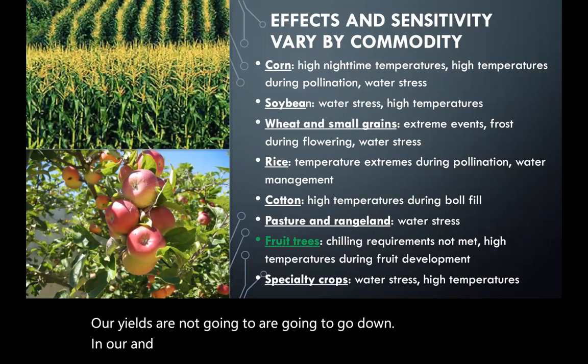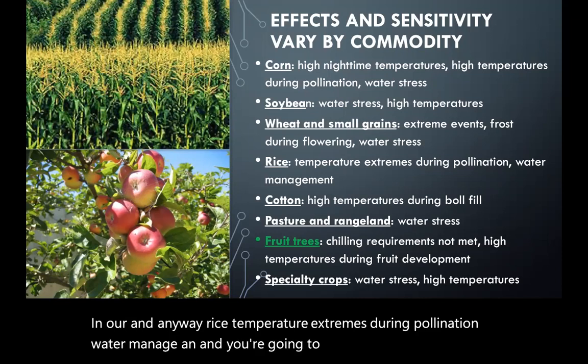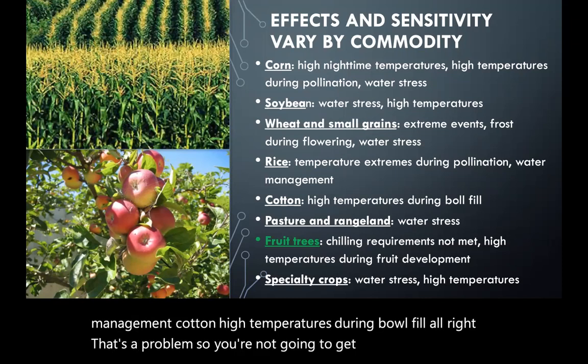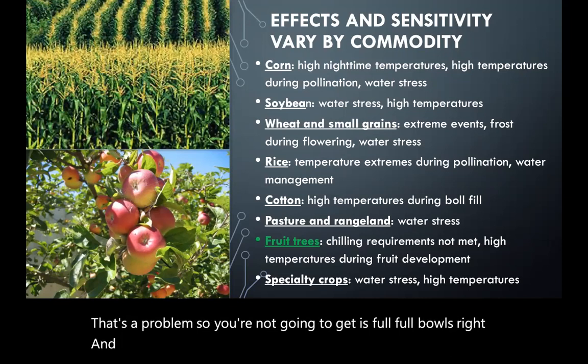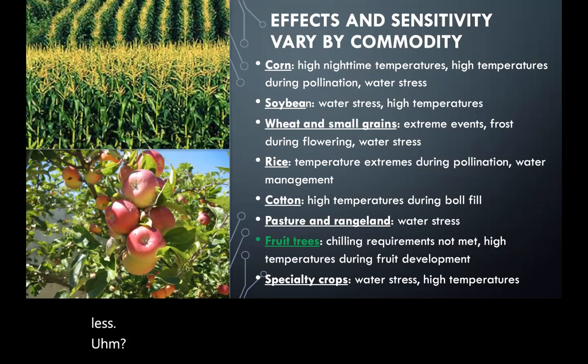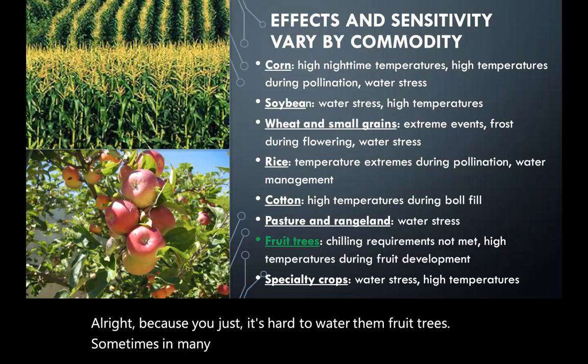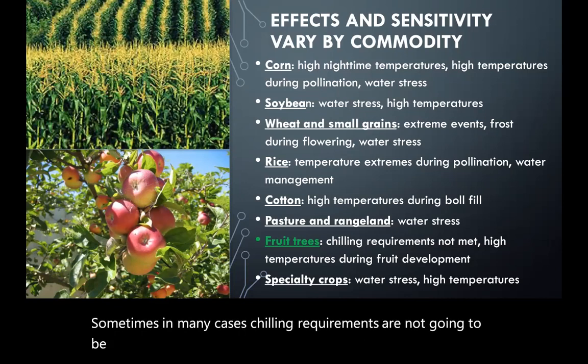Rice: temperature extremes during pollination, and you're going to need more water management. Cotton: high temperatures during boll fill. That's a problem, so you're not going to get full bolls, and your harvest will be less. Pastures and rangeland: just water stressed, because it's hard to water them. Fruit trees: in many cases, chilling requirements are not going to be met. We can do some genetics on that and solve that problem, but that's going to limit you.